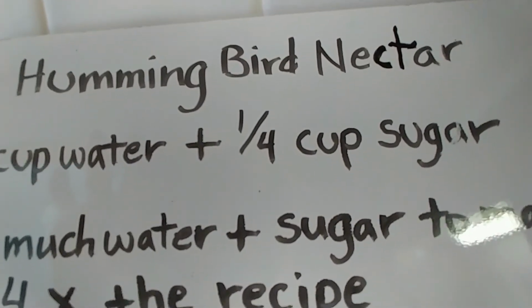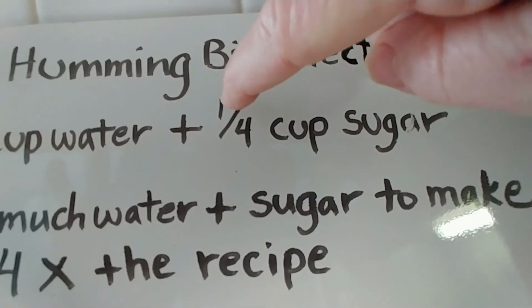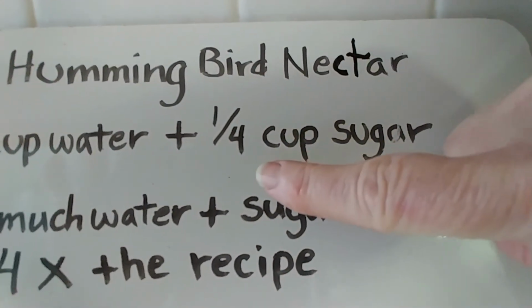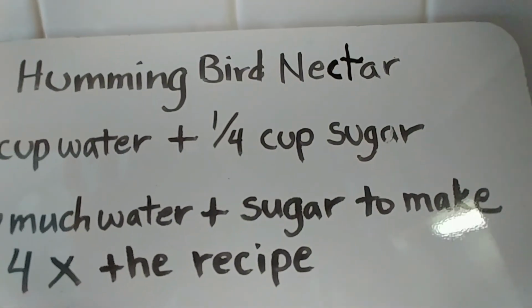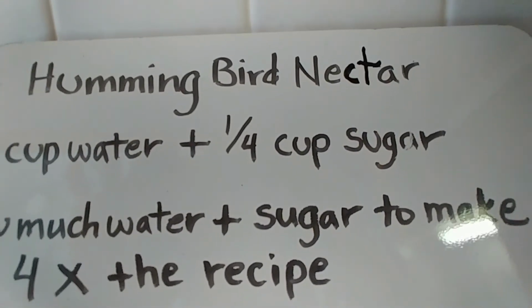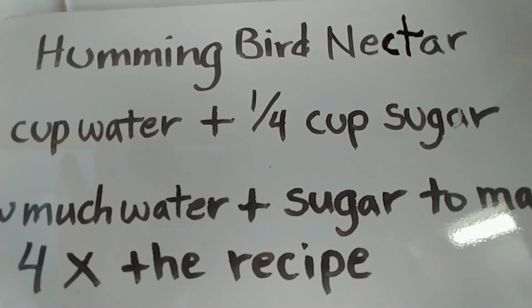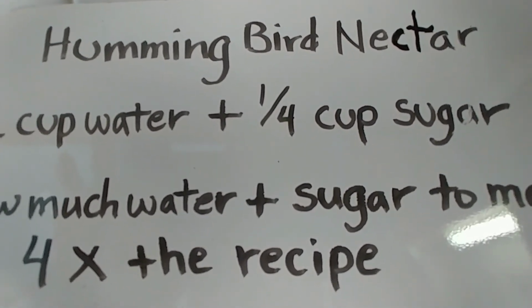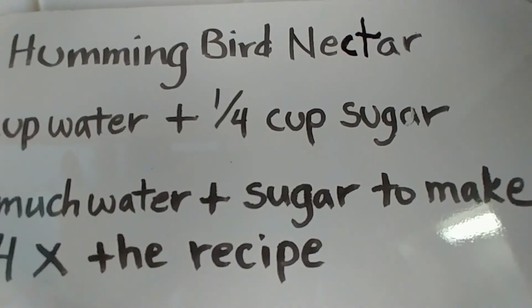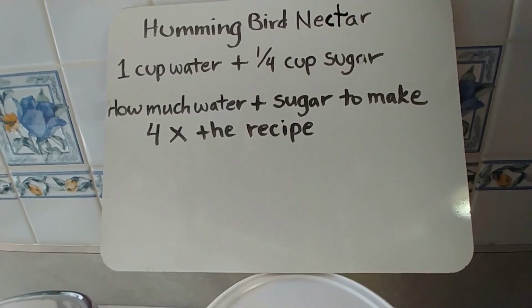A fraction is a whole divided into equal parts. The number on the top is called the numerator. The 1 is the numerator, and the 4 is the denominator. So if I have 1/4, that's a fraction that means 1/4. That means I have 1 part of something that is whole, and that whole is divided into equal sections of 4.